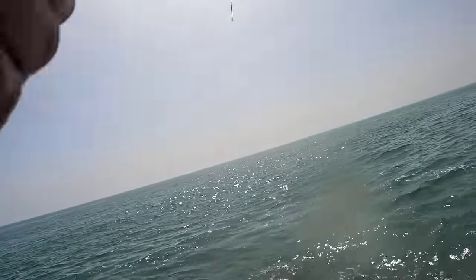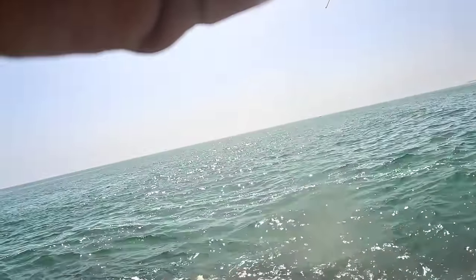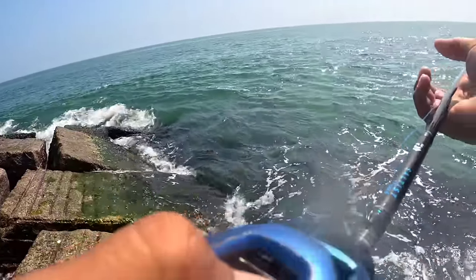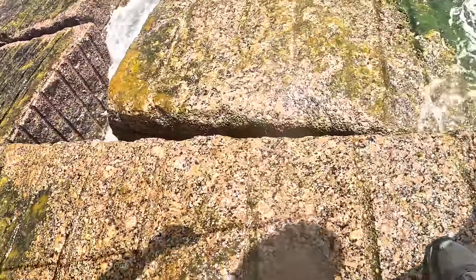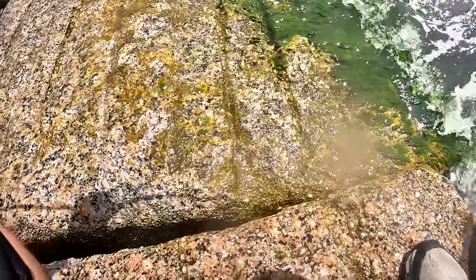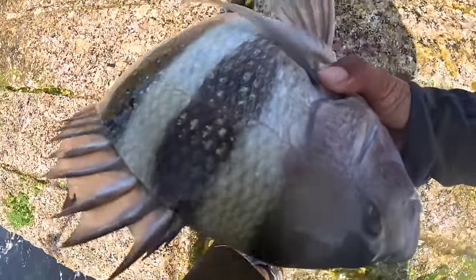Let's go, guys. Sheepshead mania. Sheeper, sheeper. Quick. That'll be my limit, guys, right there. I'm gonna grab him. Oh, that's my limit right there.